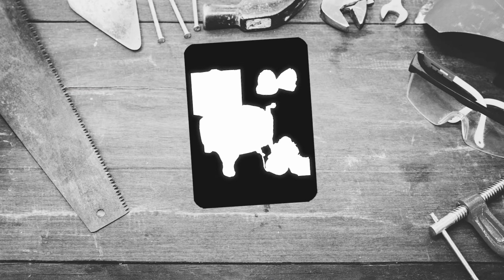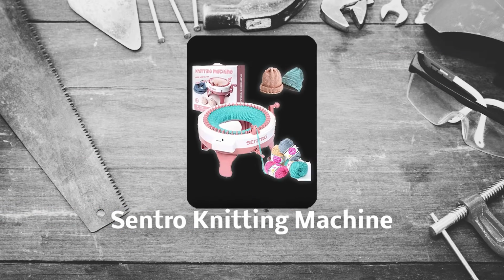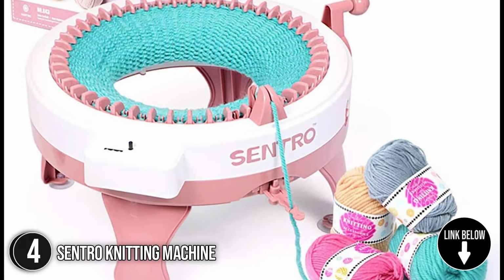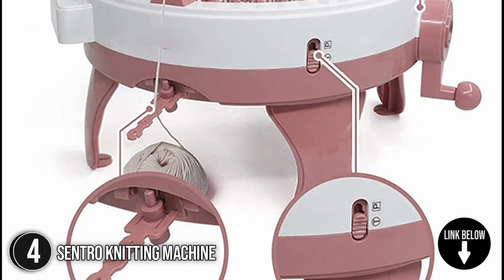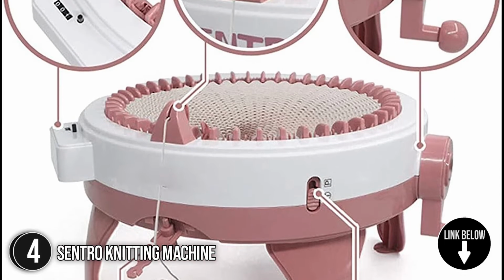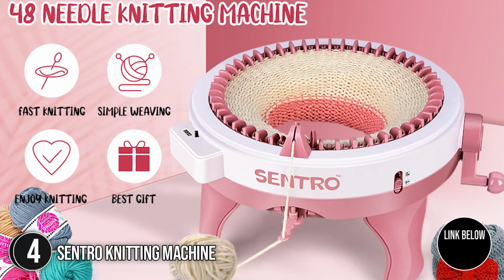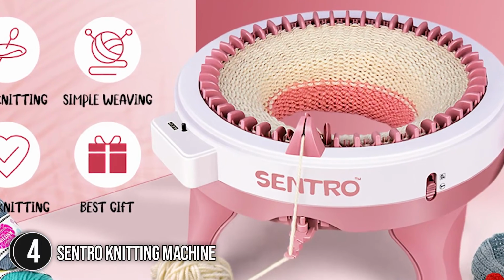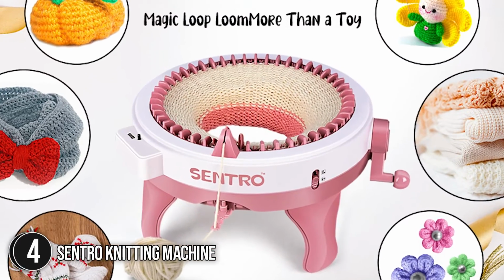The fourth knitting machine in our list is the Sentro knitting machine. This 48-needle knitting machine by Sentro will allow you to knit both small and large items with ease. With its manual crank operation, you're sure to experience improved efficiency. On top of that, it also features high-quality plastic that's both odorless and safe for the mouth, making it the perfect choice if you have kids around.